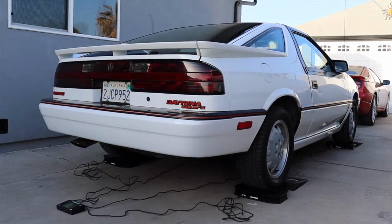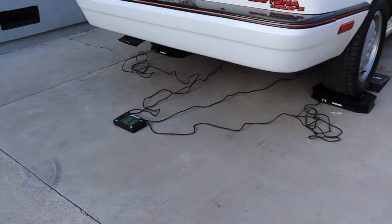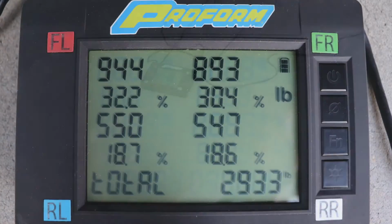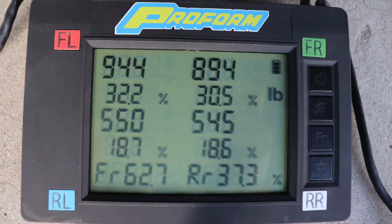All right, we've got the Dodge Daytona Shelby Z up on the scales. Let's go ahead and get that curb weight and front and rear balance. At over 2,900 pounds, the Daytona Shelby Z came in a little heavier than I thought it would. Maybe that extra adjustability on the driver's power seat added some pounds to what the manufacturer claimed. With nearly 63% of the weight over the front half of the car, somehow Dodge was able to make the Daytona handle well.